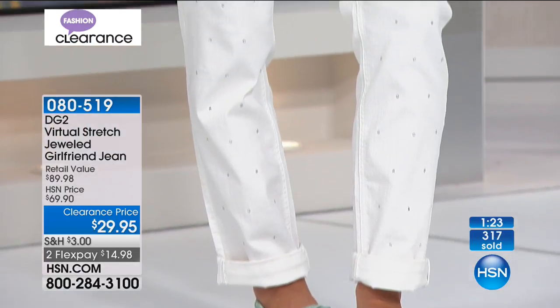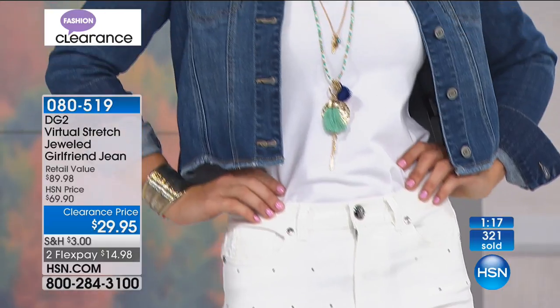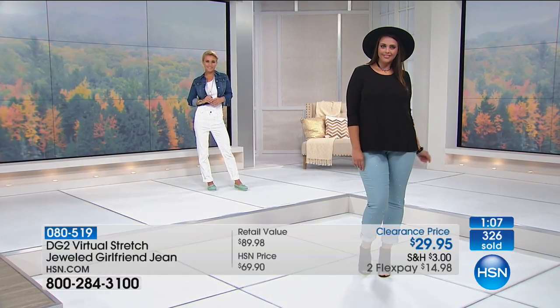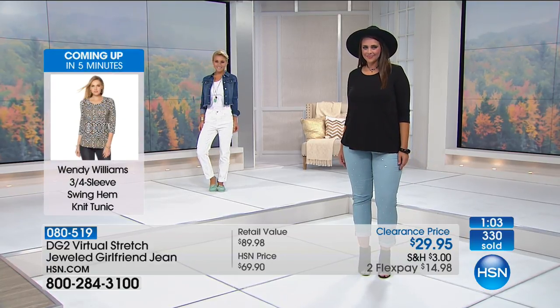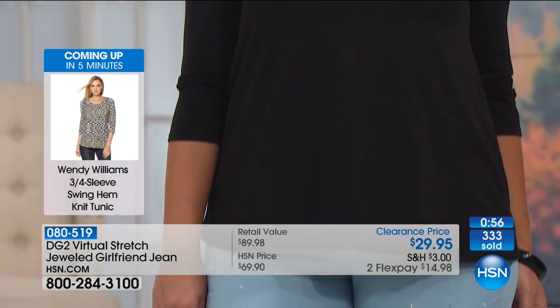So the inseam for the average is 27 inches. The petite is 25, and then the tall is 29 inches in length. That is going to give you a lot of options, so you can decide what footwear you want to wear. If you want to wear a flat, maybe you want to get the shorter size. It's totally up to you, but those are the different options, and it's really nice that Diane has done that for us in virtual stretch in all of these different colors.